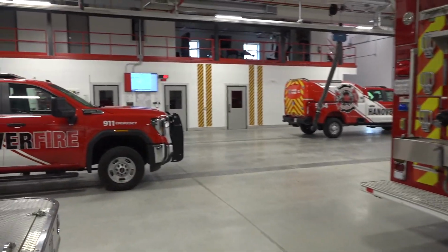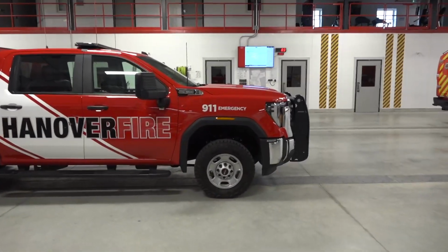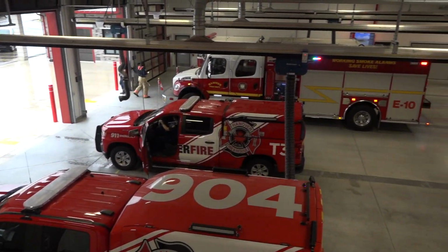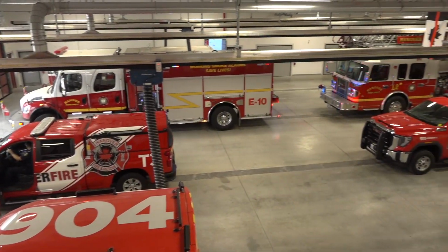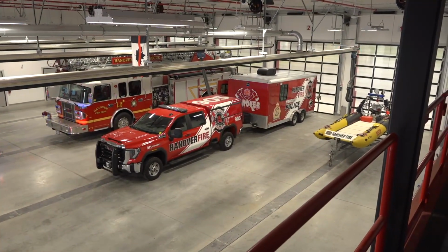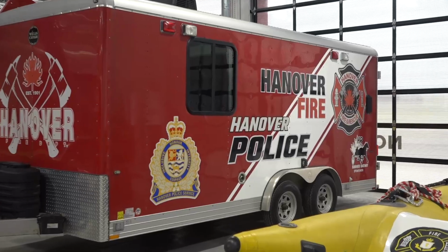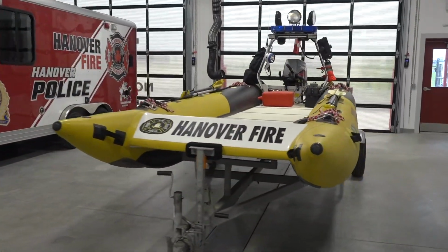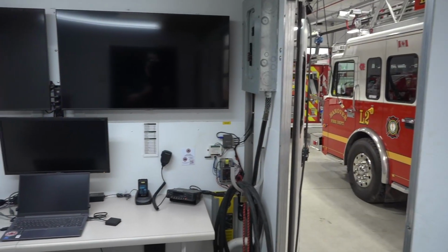In Hanover, we have a pumper tanker, a pumper rescue, an aerial, a command pickup, a medical technical rescue pickup. We also have a command trailer, a boat, and a service vehicle. So this is our command trailer.